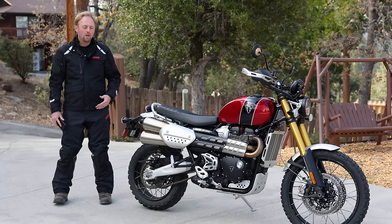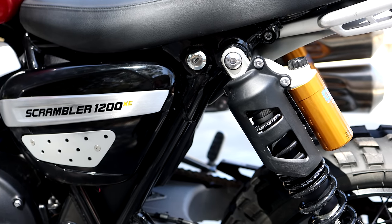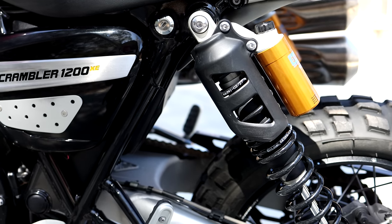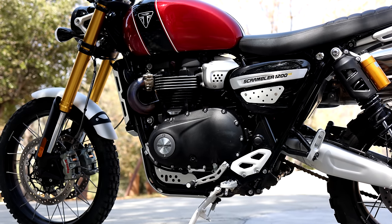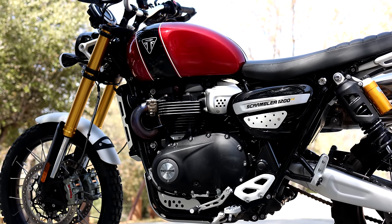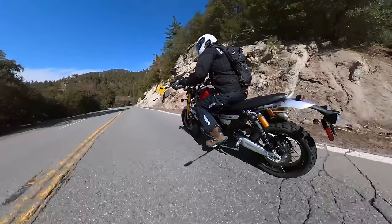To put it simply, long before the days of mass-produced dual sports and dedicated off-road bikes, people took regular street bikes, they put on knobby tires, they lifted the suspension, and they put on high exhaust and different seats, and they called them scramblers. Scramblers were the ADVs and dual sports before there were ADVs and dual sports.